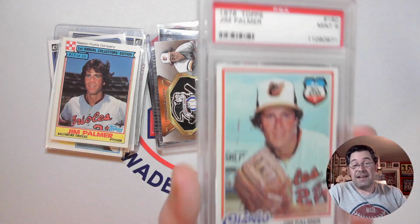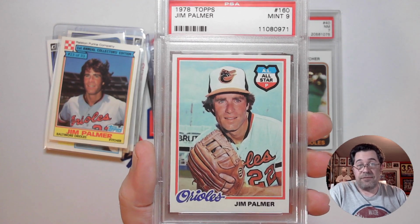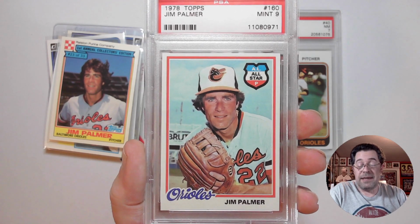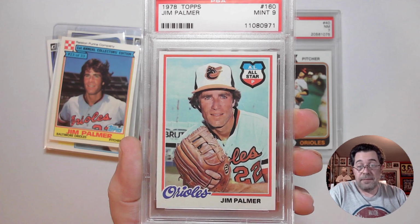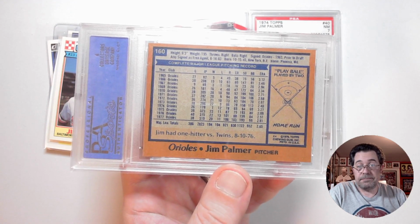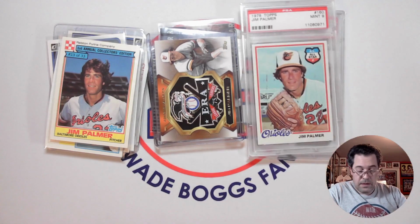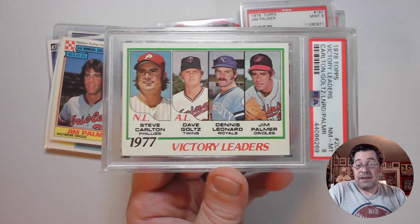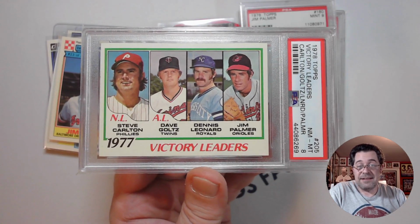Then we have his 1978, and I was able to pick up a 9 in that one. Again, I was trying for 8s and 9s, except for some of the key rookies. But that's a nice looking card. And there is the back. Then we have also from 1978 that same 77 victory leaders, although this one is in much better condition, a PSA 8.